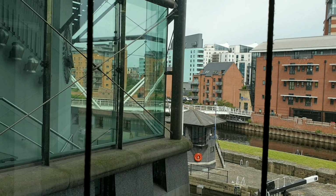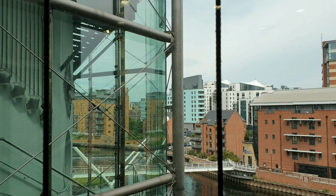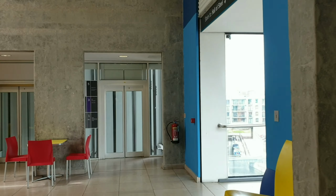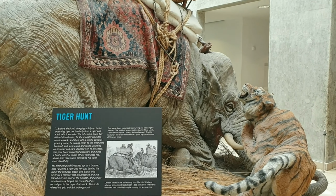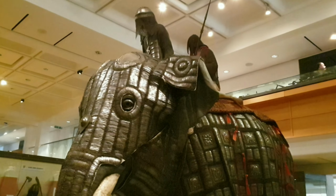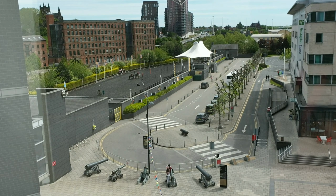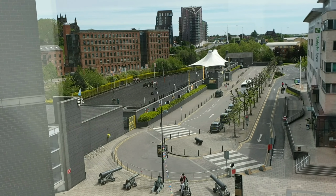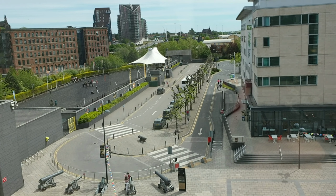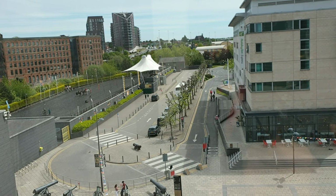We are in the lift now to the fifth floor. It takes you almost half a day to go through all this museum. This is a tiger hunt in Africa. Far away there is a cavalry show. Leeds today has all sorts of shows on the street and in the museums because the school holiday started today. Michael, being a child, is learning.